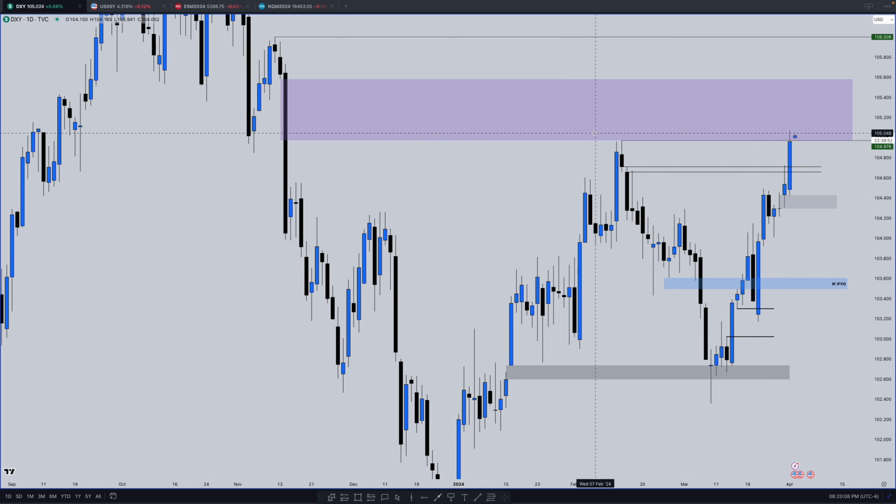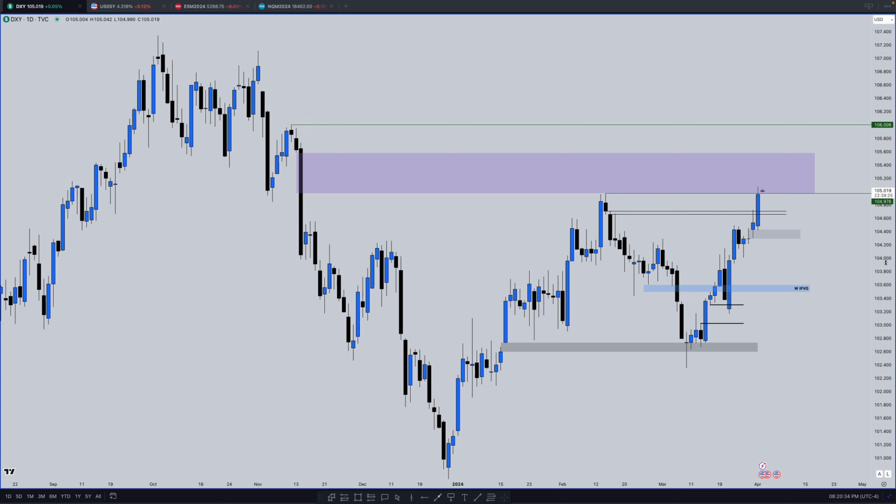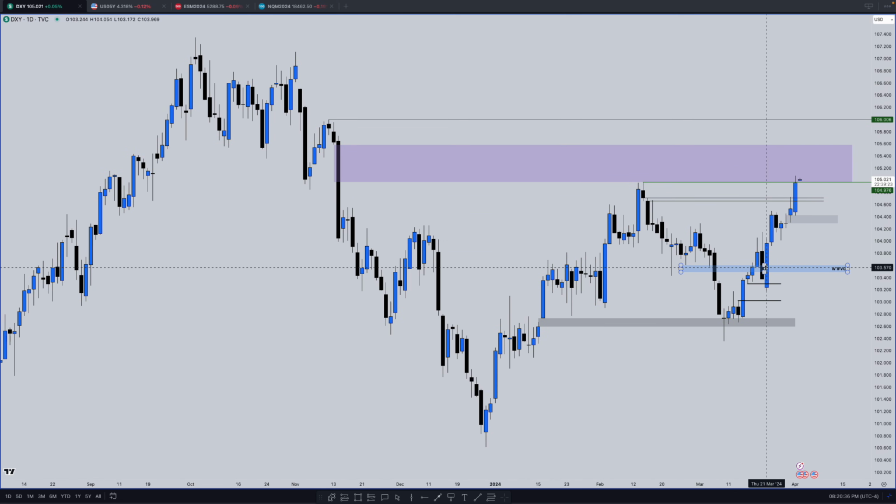So if you guys will remember, the targets I gave you above this high here was the inefficiency here, this purple rectangle. So above that, we have this purple rectangle here to trade into as an upside target. Above that, we have the buy side here at the 106.00, so we'll just call that the 106.00 big figure number as a draw on liquidity on the upside. So again, clearly seeing bullish order flow on the daily chart and not expecting that to change. So when we go into stock indices, keep in mind what we're seeing on dollar, because that's going to weigh on indices as well.